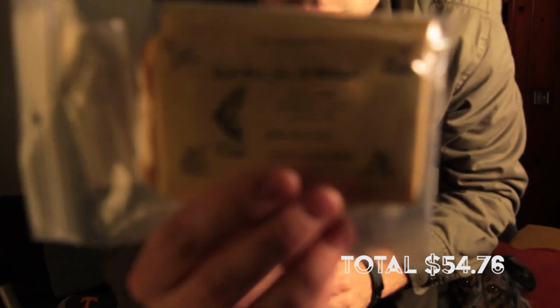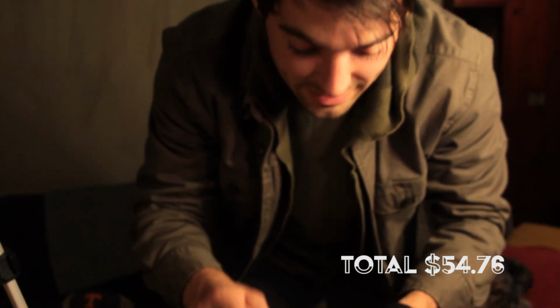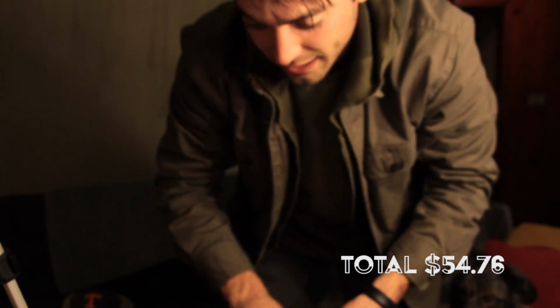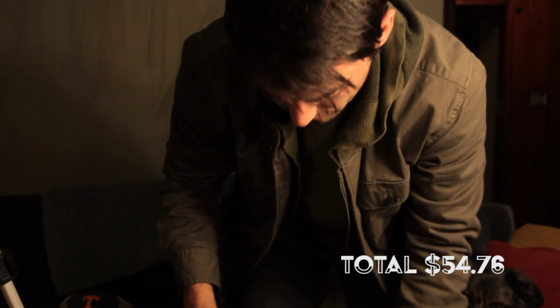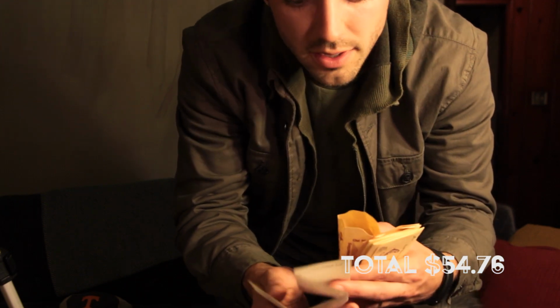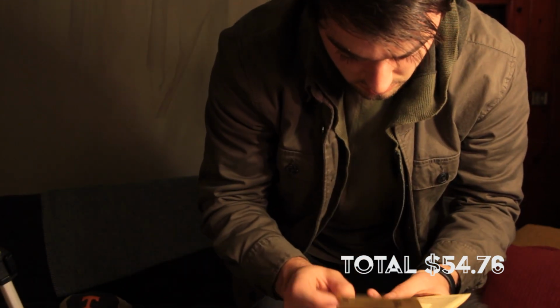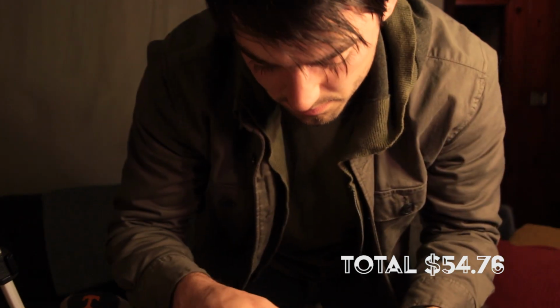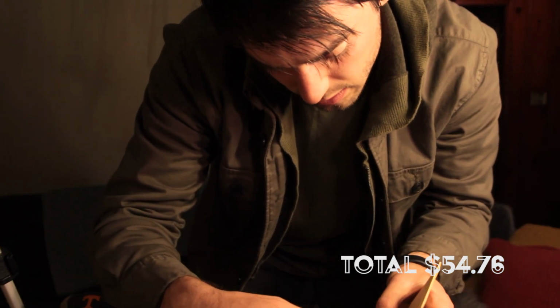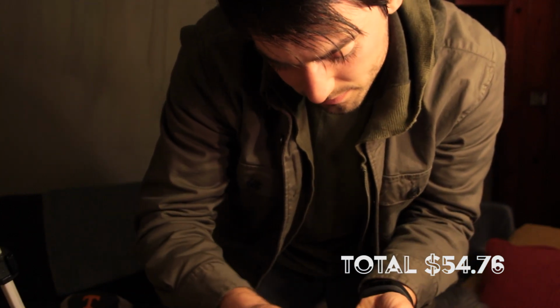Here's a whole bunch of fishing licenses. So we're actually gonna be able to tell the location and the era that this tackle box is from. I know who owned this tackle box also. This license is from the state of Minnesota. Looks like we got a couple more here. Those ones are from Minnesota. These ones are from Michigan.